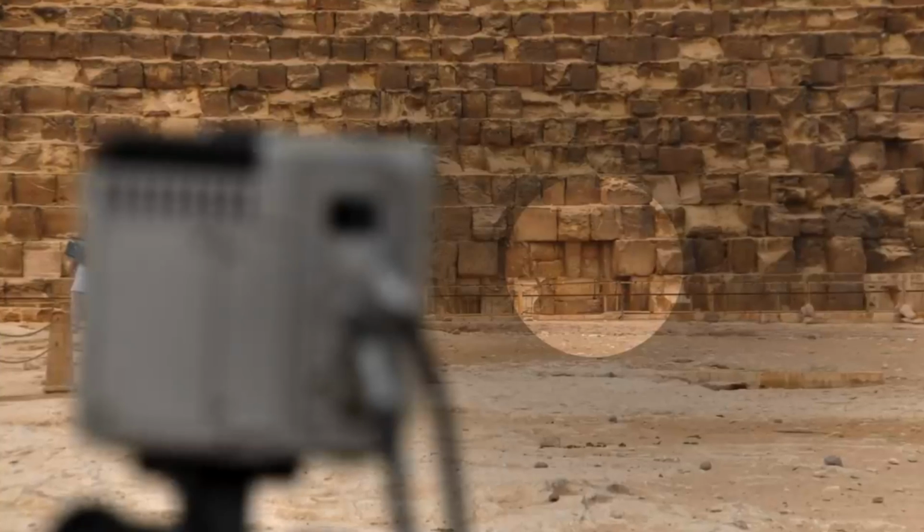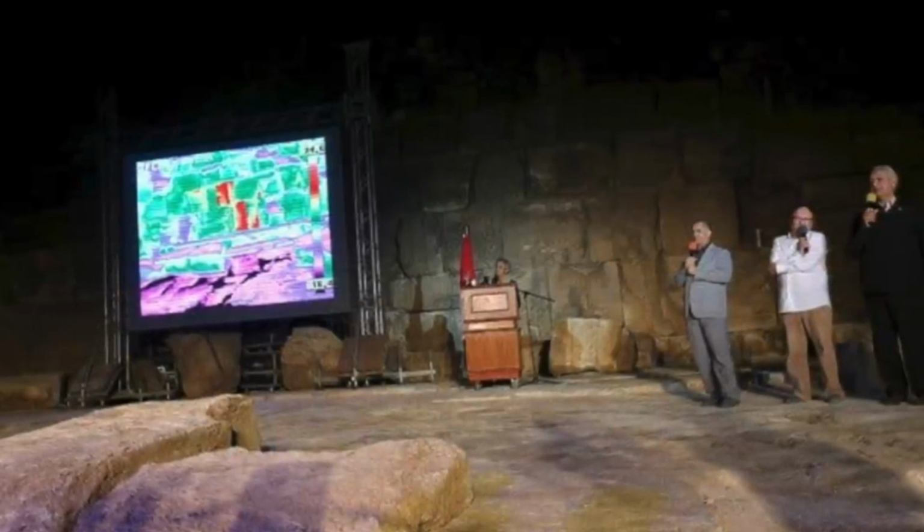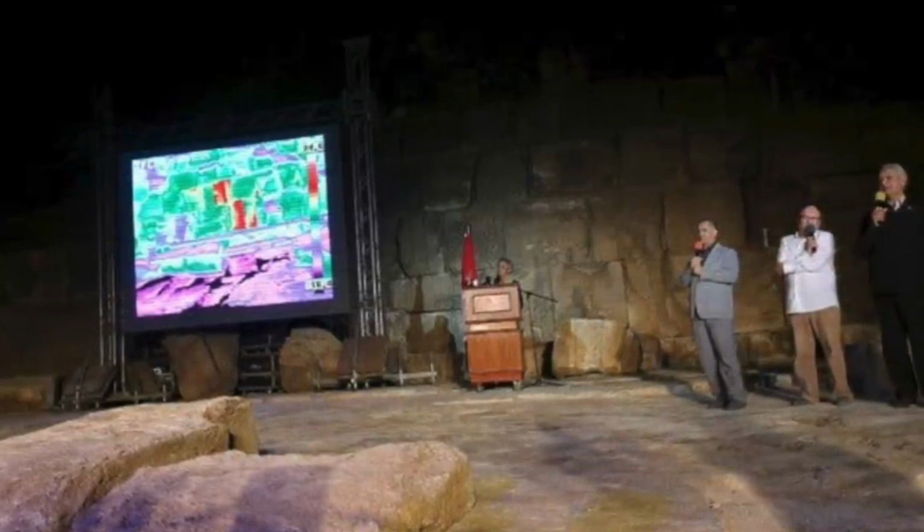Number 2. The Thermal Anomaly. At ground level on the eastern side of the Great Pyramid is a major thermal anomaly, and when it was discovered in 2015, it led to a press conference at the pyramid. The anomaly was 6 degrees warmer than the blocks surrounding it, indicating there is a possible cavity at ground level.